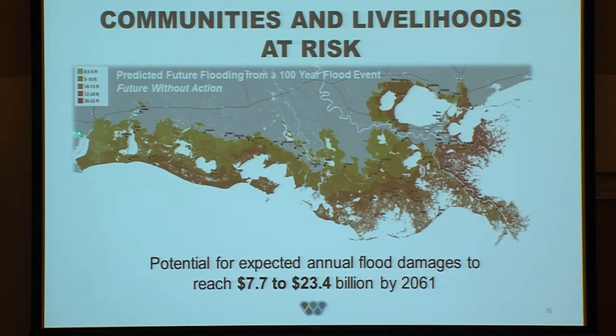I know you can't see this very well, it's in feet, but the redder color over here is 20 to 25 foot, and the lighter color is up to 5 feet. And so this is an estimate of the economic damages associated with that flooding by 2061.